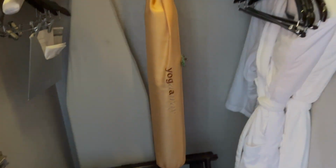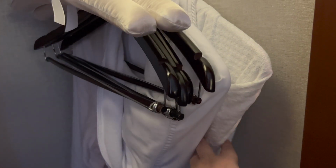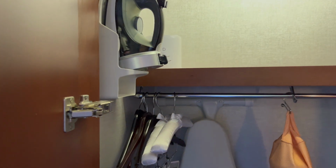And then within these here, you have some robes, two different materials, kind of depending on what you like. Then also yoga mat. I believe that if you open up that seal, then you will have to purchase it. Iron up there, and there, ironing board.